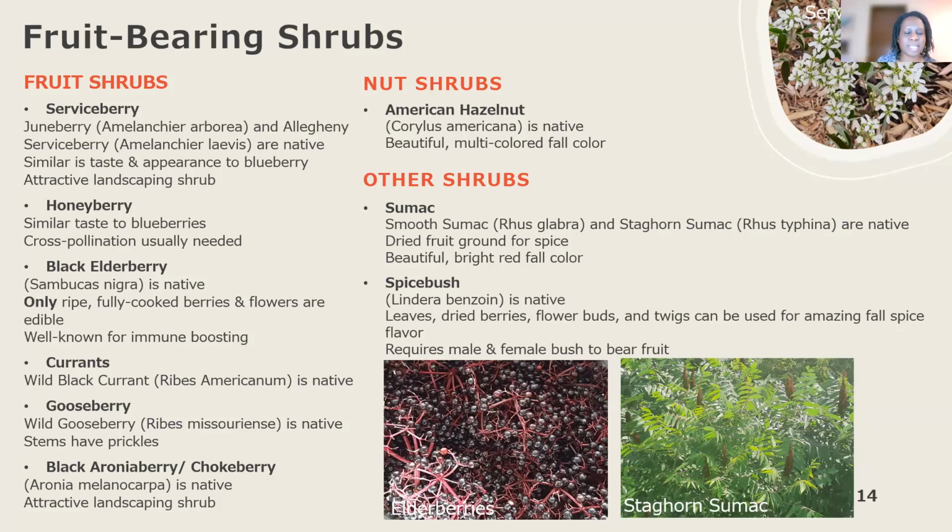Wild gooseberry is native, but unlike the currants, the gooseberry stems do have little prickles on them. So you want to be careful when you're going to harvest anything off the gooseberry plant. But just like the currants, the gooseberries are very abundant. You can use them in both sweet and savory applications as well.